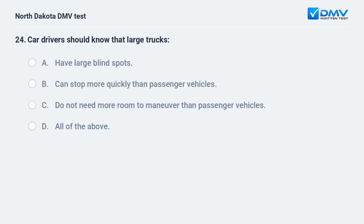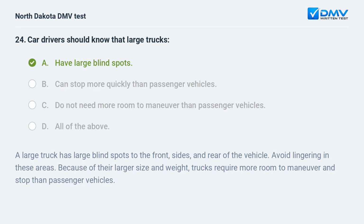Car drivers should know that large trucks a. Have large blind spots. b. Can stop more quickly than passenger vehicles. c. Do not need more room to maneuver than passenger vehicles. d. All of the above. a. Have large blind spots.